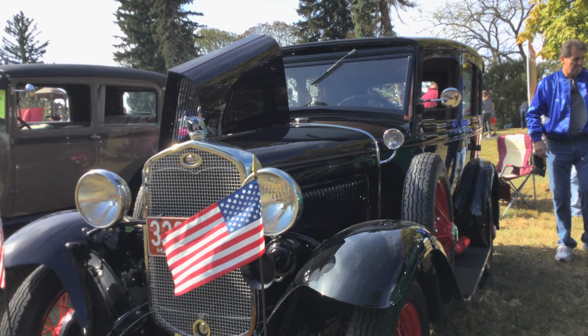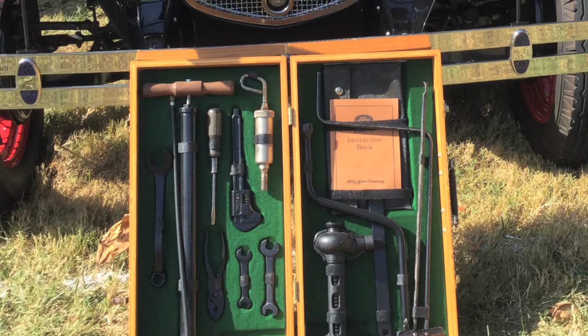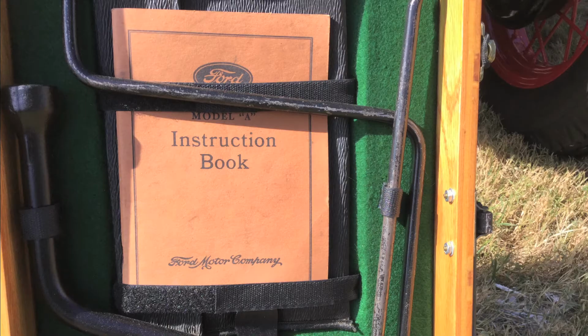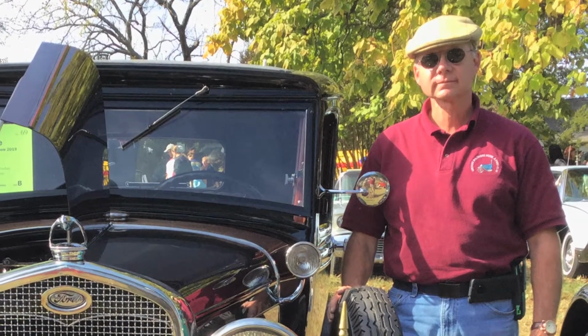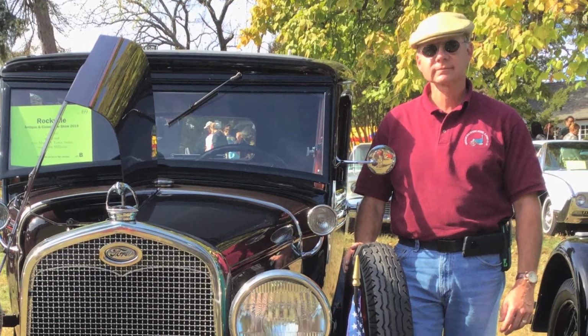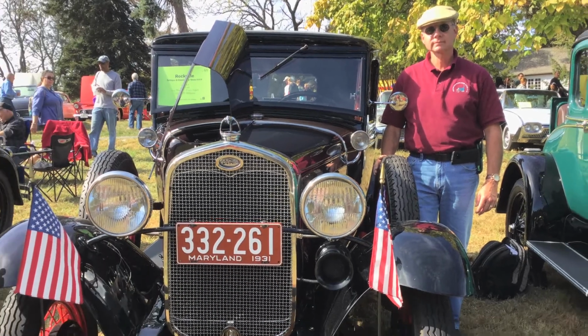She's a 1931 Ford Town Sedan. I love the idea that I can go in the garage and do a couple things to get her ready and start up this 88-year-old car and go wherever I want to go. I went to a lot of car shows with my dad as a kid, and I was amazed by these old cars then, and I really still am now.